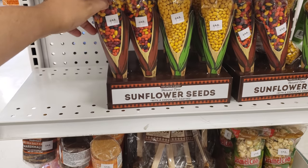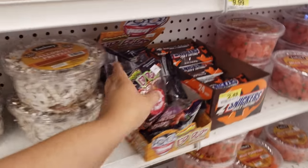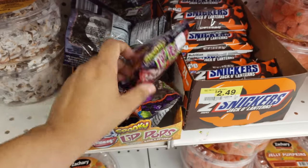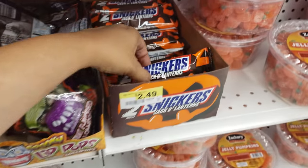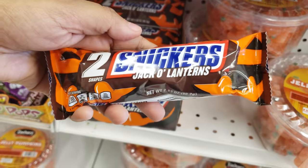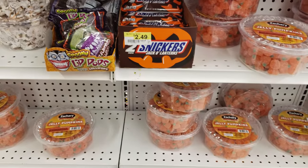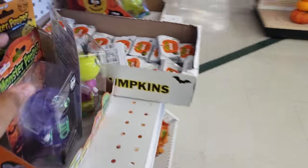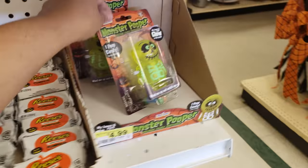Oh, here's more sunflower seeds. I'm gonna make a harvest. Something harvesty. You can put these at the Dollar Tree. Jack-o'-lantern. Oh, they're jack-o'-lantern shaped Snickers. We got pumpkin pie caramels. Caramel in there. And the jelly pumpkins. What's over here? Oh, the fun ones that kind of poop out. Monster poopers. They glow in the dark.